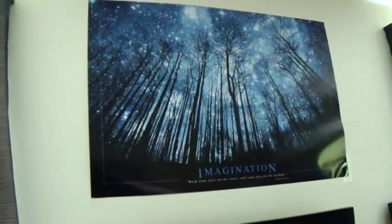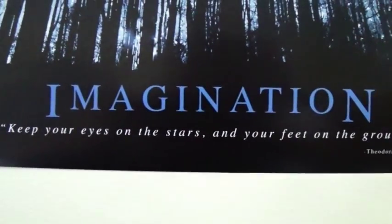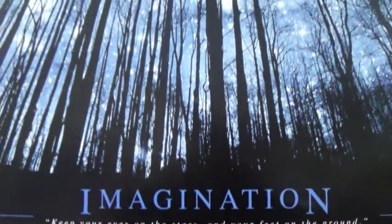If you aim up the TV, we have an imagination poster. This poster is a quote by Theodore Roosevelt. It says, keep your eyes on the stars and your feet on the ground.